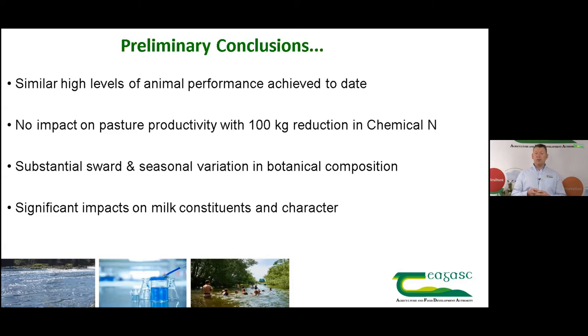We've seen substantial differences in terms of sward and also seasonal variation in terms of botanical competition. And I would say to farmers going down the road of incorporating clover or multi-species into your sward, that is probably a two-year process, and it's about lifting clover contents and herb contents in the sward over that period. We're also seeing some very interesting results in terms of its impact on milk constituents and character at a very early stage. It's very much the starting point of the study, but positive early indicators. Okay, Brendan, thank you very much for that.